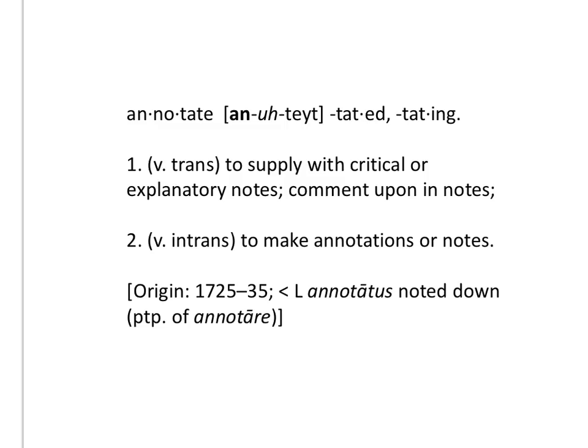To annotate has a dictionary definition, which reads, to supply with critical or explanatory notes, or to comment upon in notes, and also to make annotations or notes. More practically speaking, to annotate means reading with a pen in your hand and looking to mark the text so as to make it entirely your own.